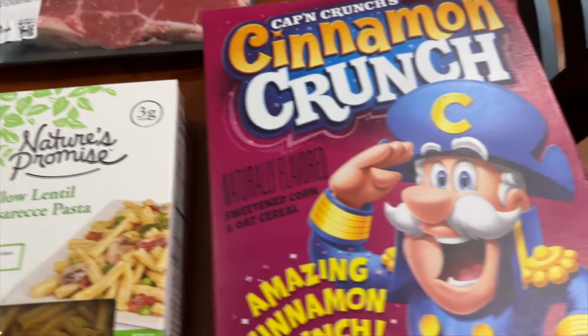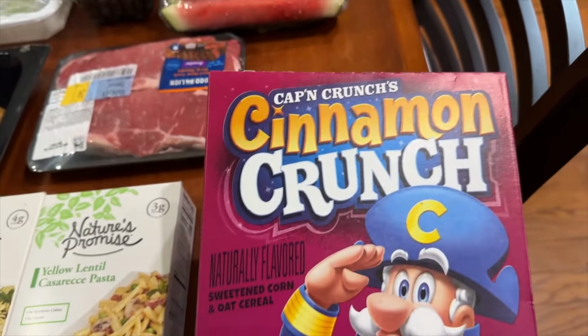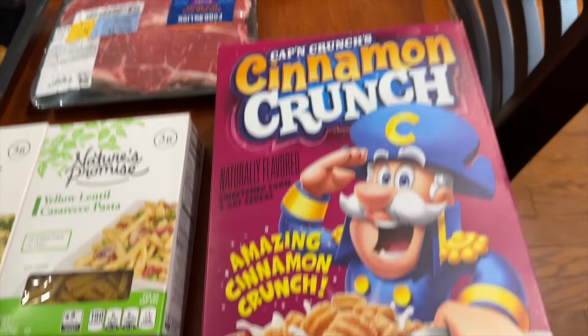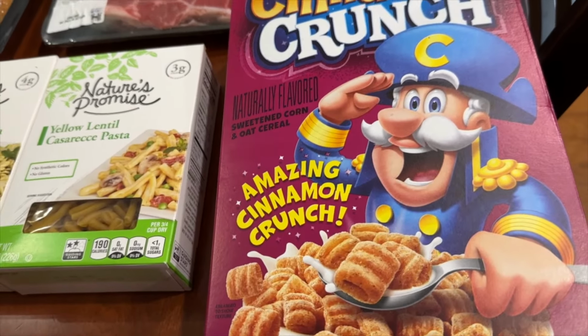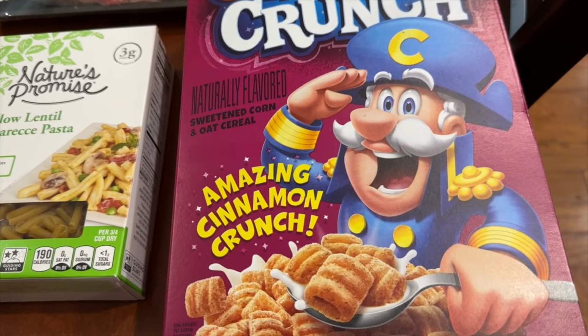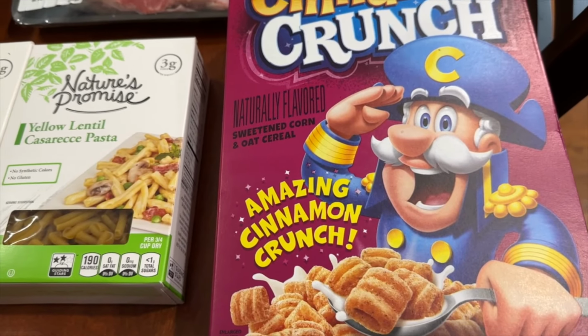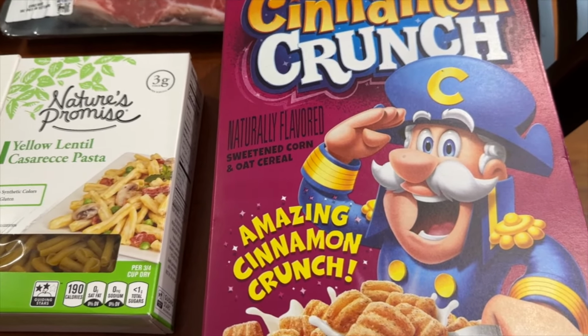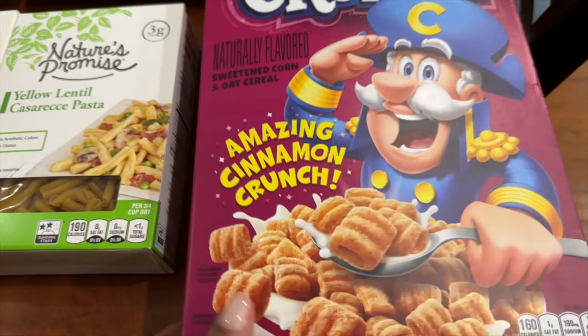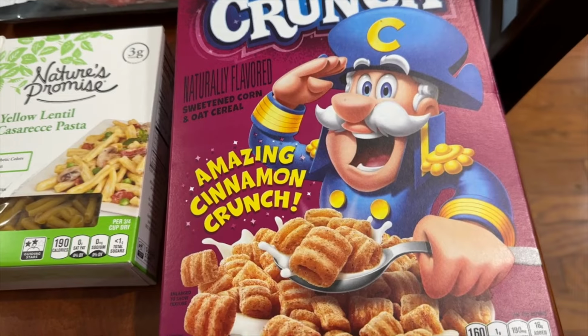And then the last thing in the haul that I picked up for my students. This is the Cap'n Crunch Cinnamon Crunch. It looks yummy. I love regular Cap'n Crunch. I don't eat it anymore, but I used to eat it all the time in my previous youth. So I picked this up for my students for $1.50.